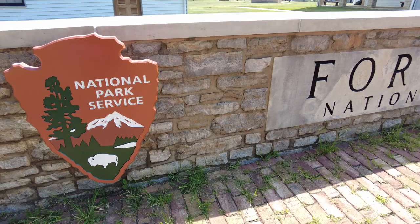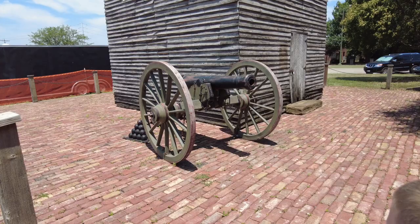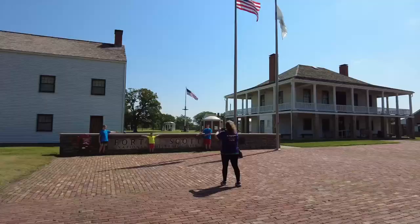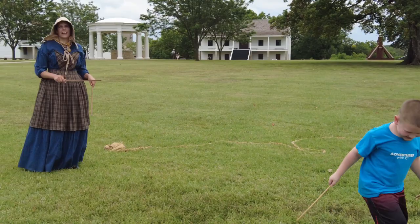Fort Scott is a National Historic Site where the original fort from 1842 has been preserved for us to experience today. You can experience life as it was in the 1840s through a variety of living history programs held throughout the year.